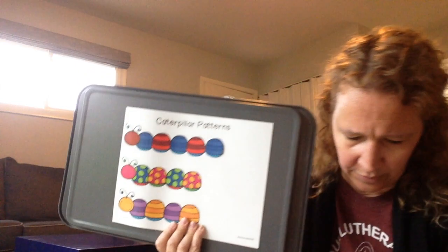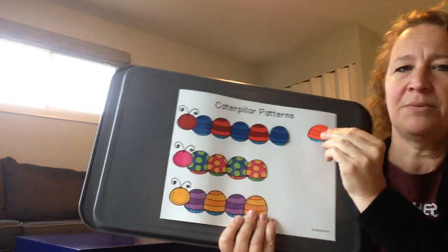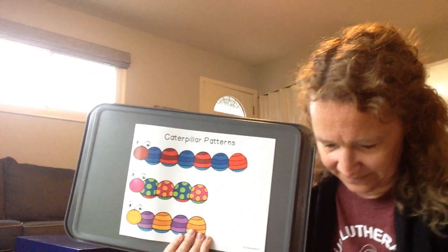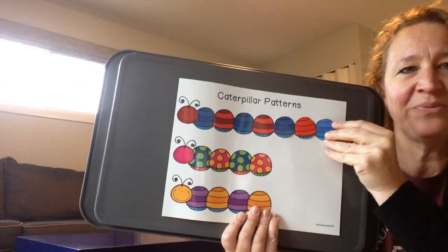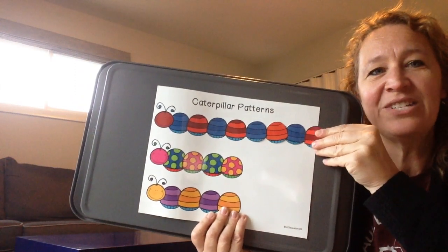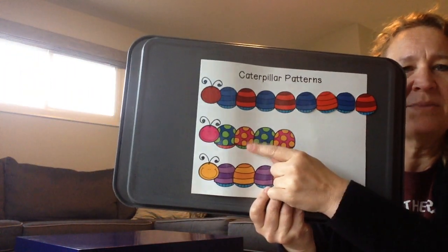What comes after blue? Come on, you've got this. You know how to do patterns. That's right. Red is next. Then what? Oh, blue again. That's right. What comes next? Red is right. Wow, you did a good job. Should we move down to the next one?